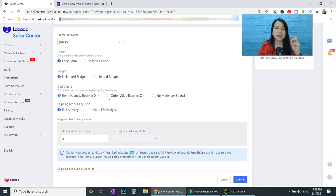Okay, this is the best one. Another one is no minimum spend. So they spend 0.05, your item, for example, you sell one toothpick 10 cent, also to get free shipping, you also will lose money. So don't do that. Okay, unless all your items in the store are super expensive, 1,500 ringgit and above. Then you think, ayo, I untung so much, I give a bit to my customer lah, you know, up to you. Okay, but most business people, they would go for order value which is X.